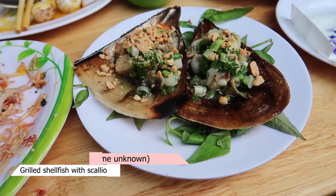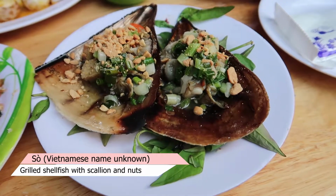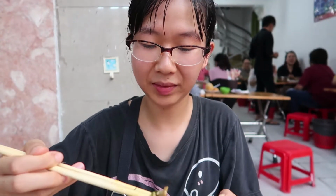We ordered another dish because the table beside us had this and it looked so good. I don't even know what it is, neither of us do, but it was sitting on two gigantic shells and it didn't have all the sauce on it, so we thought maybe it's just a simpler flavor. We're not even sure what kind of shellfish it is, so let's give it a go. It looks like they cut it up. It also comes with a bit of curry leaves underneath it, but let's just try it by itself first.